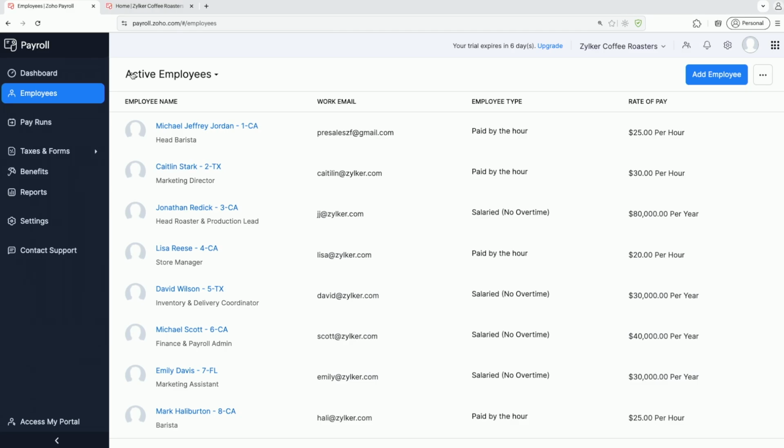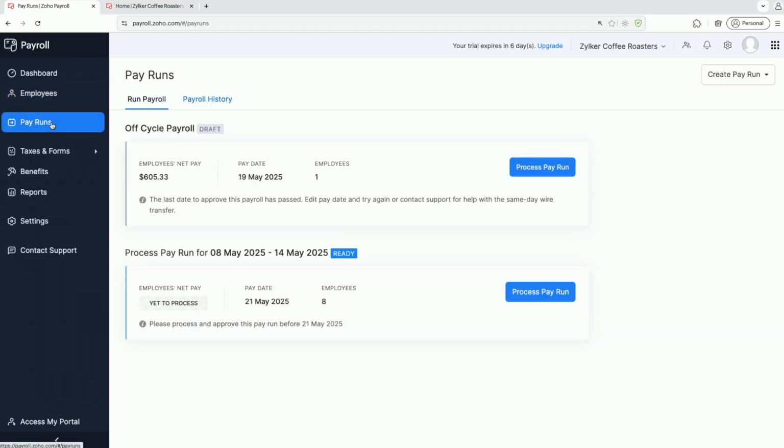So the next step is to process your payroll, and pay runs is where you'll have to come every month to process your payroll. So as soon as the account is set up and ready, your payroll would be in the ready status like this. So with just a single click, you will be able to generate your payroll, and it gives you the entire summary of this particular pay run.